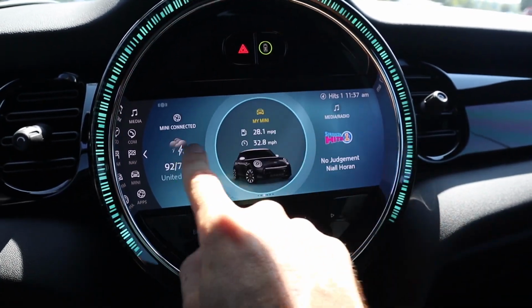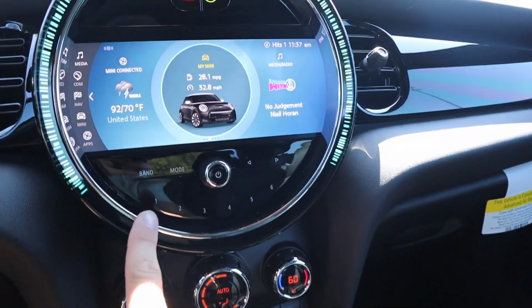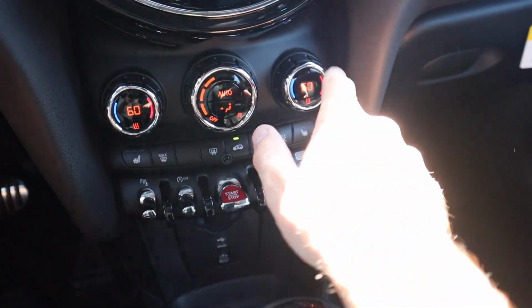Very similar to BMW, just a little bit different of a layout. So really cool to have all of that for this vehicle. Power and volume is just underneath that. We have all of the presets, tuning, and a few other controls. And then for the AC, fan speed's right in the middle, dual zone for this model.